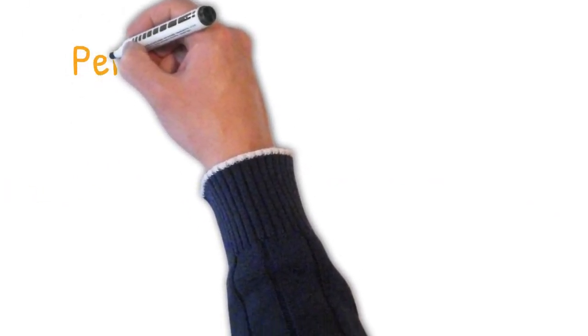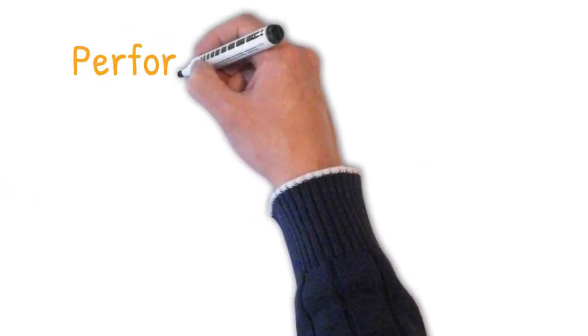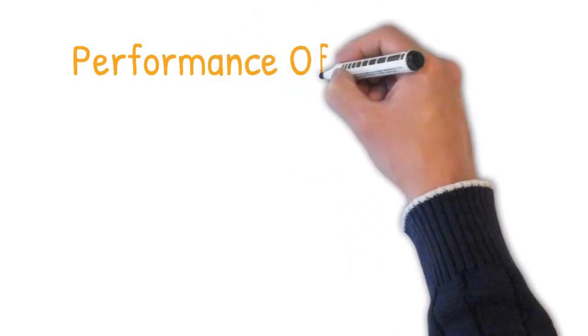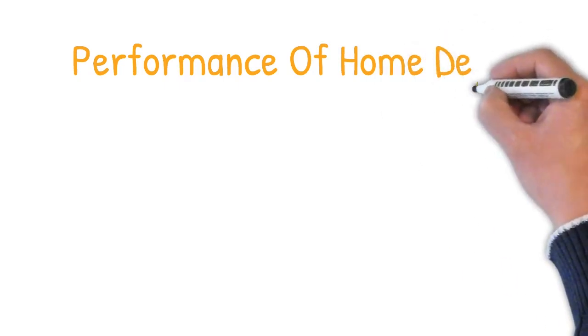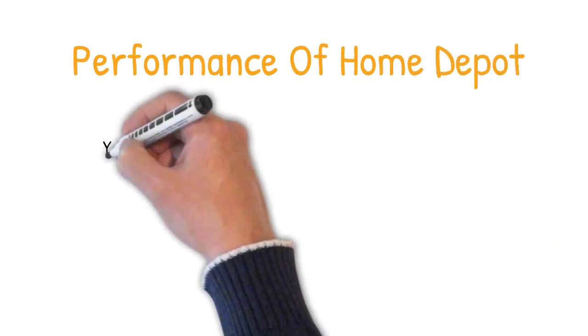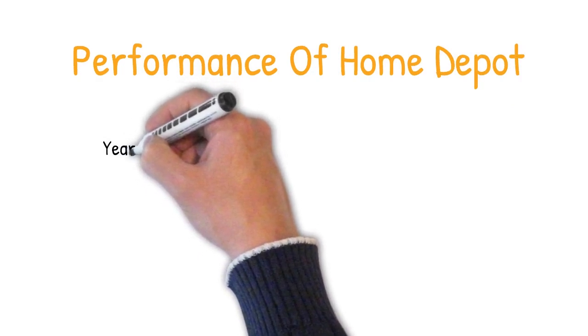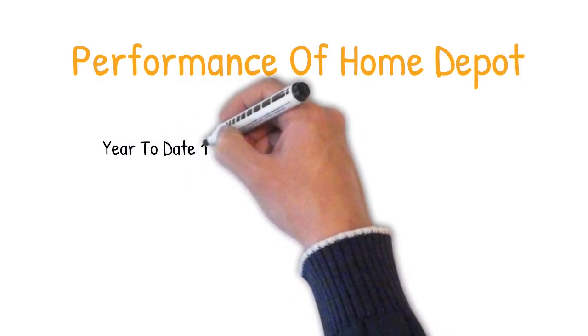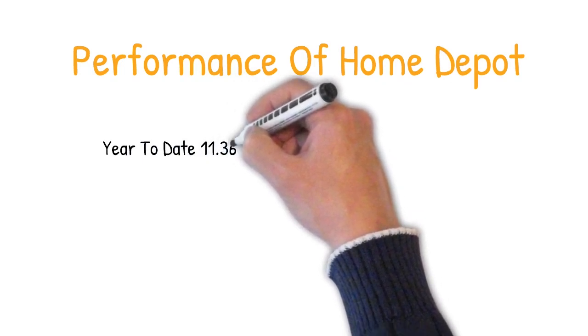Now let's talk about the performance of Home Depot. Home Depot year to date has an 11.36% return, and the 1-year return is 31.94%. This is a great return. We're obviously having a good stretch in the economy. People are spending money fixing up their houses, so Home Depot's showing that in their numbers.